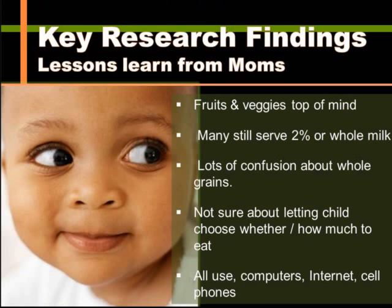And finally, from our focus groups, all of the moms reported regular access to and use of computers and the Internet, and many of them also had cell phones with Internet access.